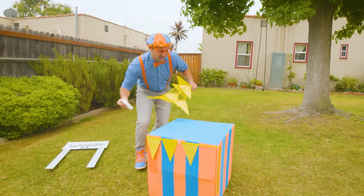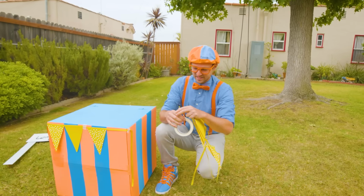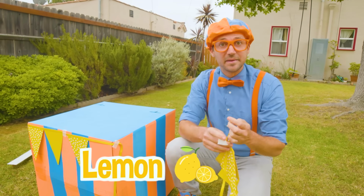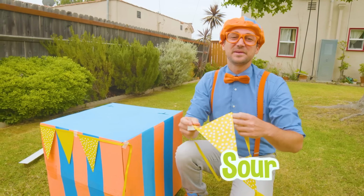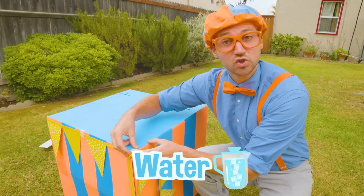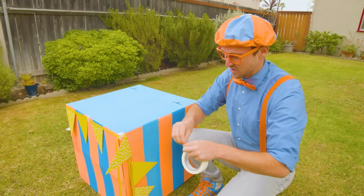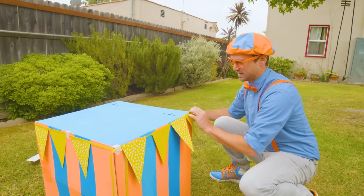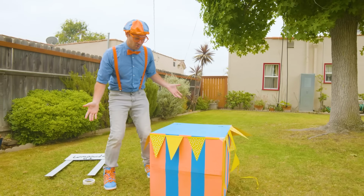Well, have you ever tried lemonade before? It's really tasty. It's weird because if you just eat a normal lemon, it's really sour. But if you add a lot of water and then some sugar, it'll sweeten it right up and make a nice refreshing drink. Okay, how about right there? Whoa, it looks so good.